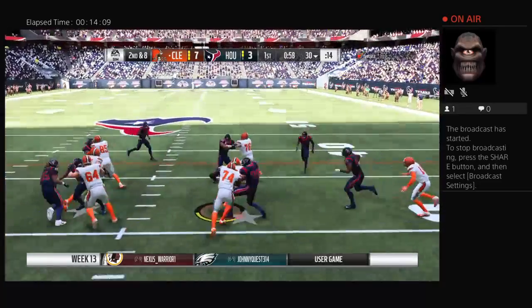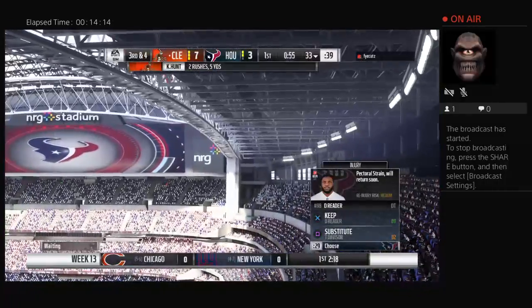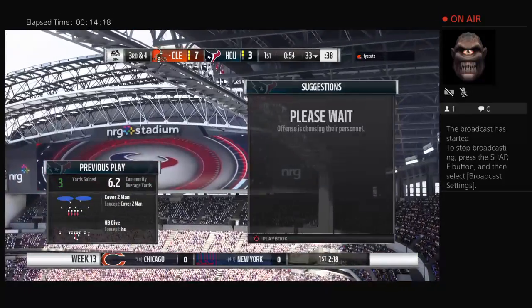They'll run it now out of the gun. And he'll get this up only to about the 33. 3 yards on the pickup. That's going to set up an interesting 3rd and about 4 to go.